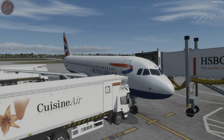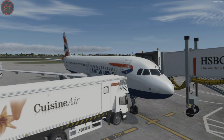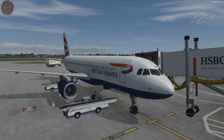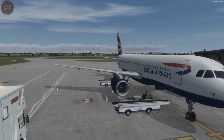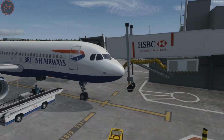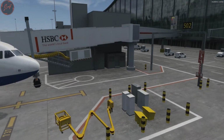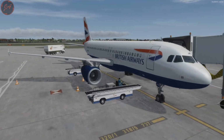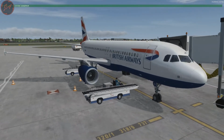We are looking at a flight time of 1 hour 34 today, a total block time of 2 hours 2, and a block fuel of 7.3 tons, taking 119 passengers today. Catering is just completed, so I suppose without babbling on, stand 502, yes, there we are, stand 502. So without babbling on, we'll jump straight into the flight deck and we'll get everything set up and ready to go today.